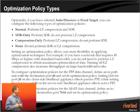Okay? The next example is compression only. We perform LZ compression only. This is when we know that the data is compressible, but it's always brand new. We never see redundancy, but it is compressible. So this allows you to alleviate some of the CPU pressure on the steelhead by defining traffic that does not need to utilize all of the technology because there won't be any additional gain.